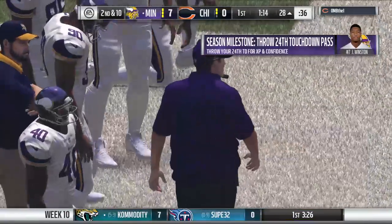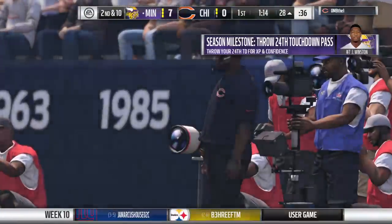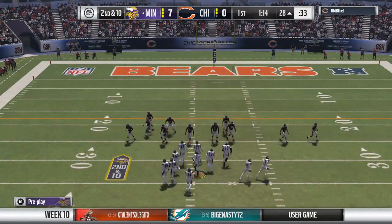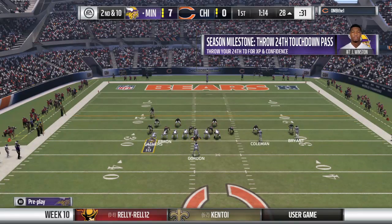Incomplete. On any passes in the middle of the field, anyone who's going after the football is going to be conscious that it's probably going to be contested and often physically. Sometimes that leads to drops.